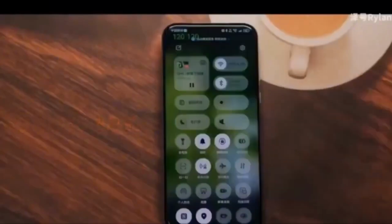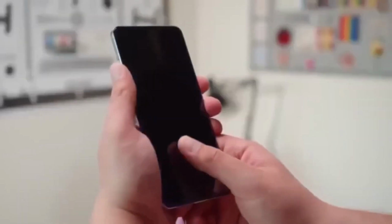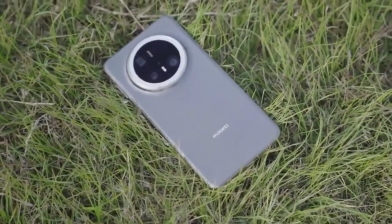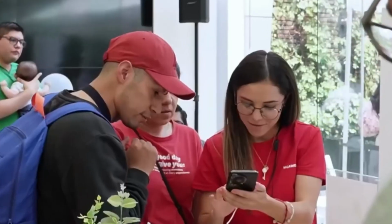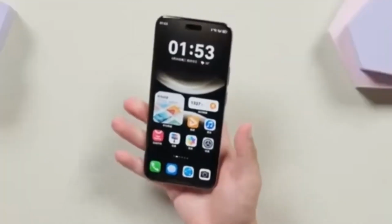So, what could this mean for consumers? If this really is the Mate 80, then Huawei seems to be preparing something very camera-heavy, potentially with new hardware that could take mobile photography even further. The circular camera setup, combined with a hidden lens and an unusual top cavity, hints at advanced imaging features. For those who love smartphone photography, this would be exciting news.